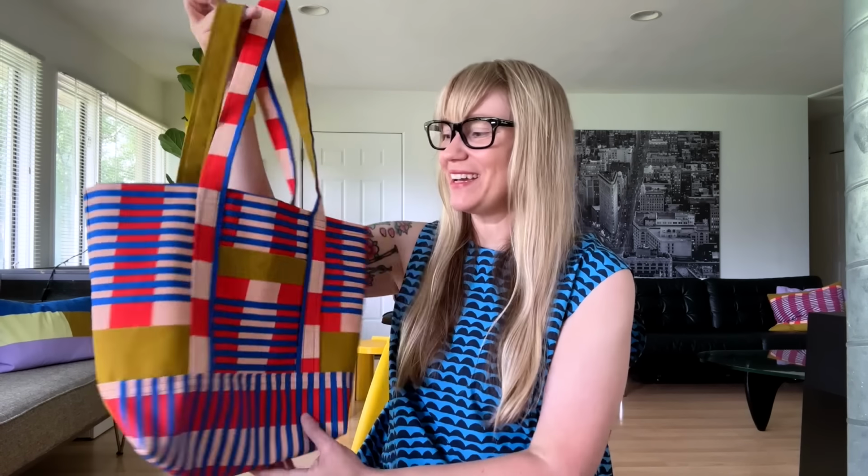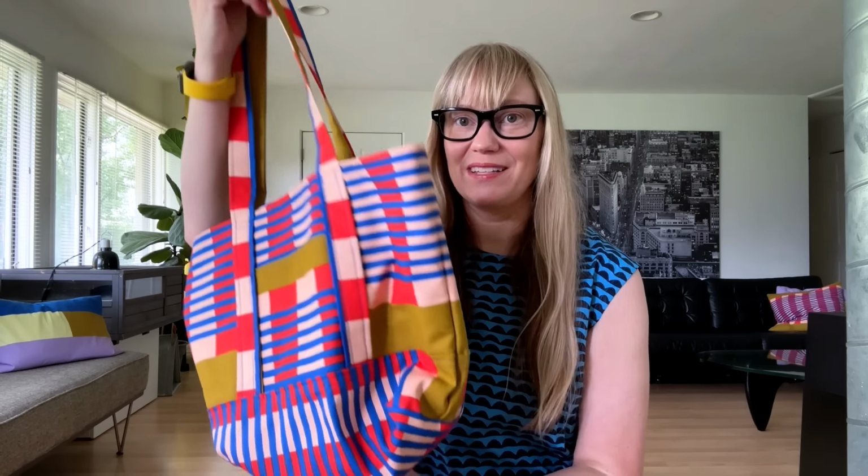Okay, so over the past couple of days, I made something that I am so proud of. This is maybe one of my favorite things I've ever made to date. Definitely favorite sewing project, except for that last dress that I made last week. That's up there, right up there with this.